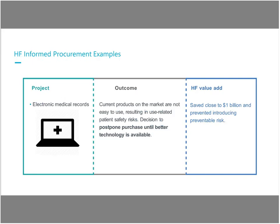So electronic medical records: an organization was looking to invest in a new electronic medical records system, and this is a huge investment, in the amount of close to $1 billion, so huge, huge, huge. We conducted usability testing, and what we found is that there are so many use-related risks with the existing systems that were shortlisted by the organization that it really didn't justify the investment from what they currently had. It wasn't a big leap in how much things would improve to justify the investment. So the decision was made to postpone purchase until better technology is available on the market, and we're hoping that with next generations this will improve.